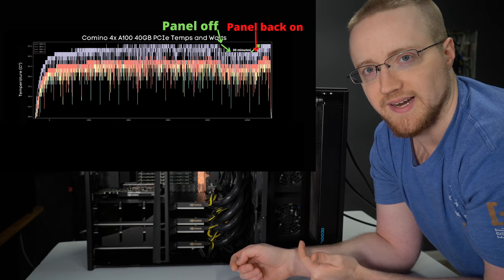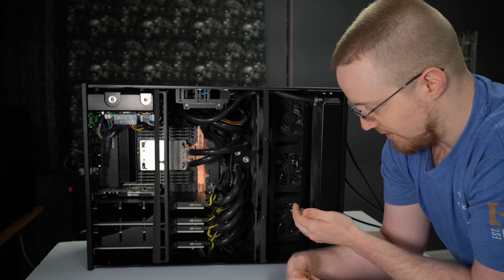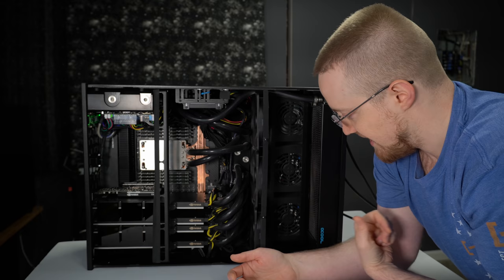So with the side panel off, you could probably even hear it. The microphone's right here in front of where this air is blowing. I can feel it. It's cool air. It's not even hot air. The air from these fans is just coming off the radiator right into me, and it's not hot air.